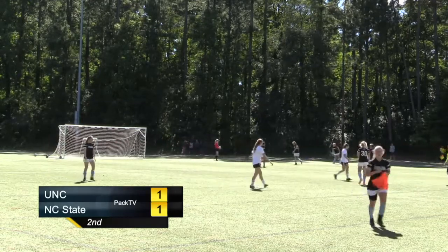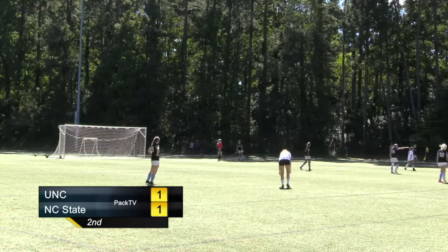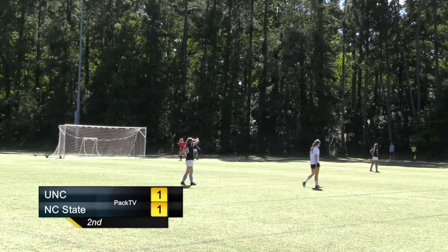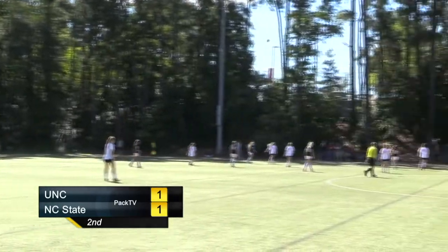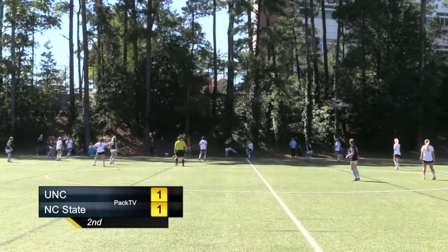Yep, they haven't had a lot of opportunities in the second half, so it's their first real one. Just an unfortunate touch there. Not able to beat the angle, as you said, and get it on net there. But Carolina still beating State to the 50-50 balls. Yep. So far. Yep, I agree.